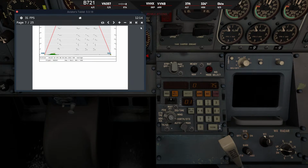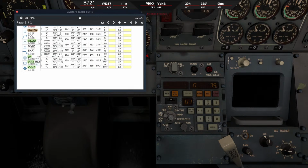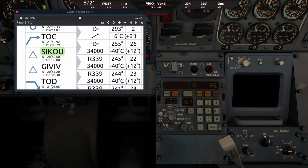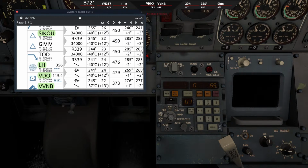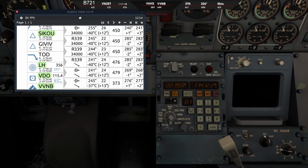But that's not the one I want. I want the nav log. I don't want this. I don't want SimBrief. I want my nav log. Here we go. So this is what we're going to do here. I've highlighted the waypoints that we're actually going to program. We're going to do an NDB departure again, but we're going to start out with Siku as our first waypoint. So I'm going to come back here, waypoint. We can start programming while we do that.